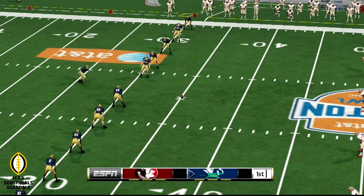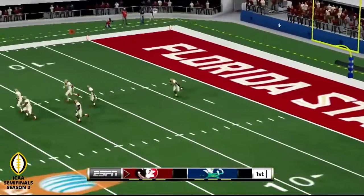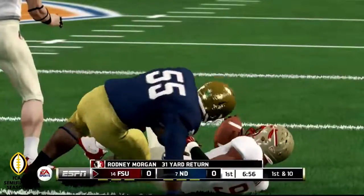Both teams have sent their special teams onto the field, and we're ready for the opening kickoff. He really got a hold of that kick. He's to the 20. Tackle made at the 30-yard line.